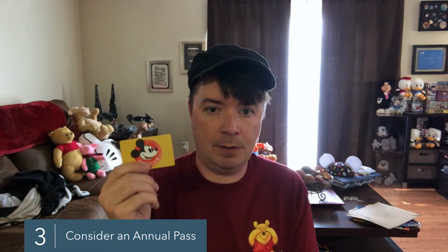Speaking of annual passes, that's the third trick. You can use the annual pass discounts. Now, I've hinted at it before, but I upgraded to an annual pass mostly because I'm going to be going to the parks more than once. For me, if I went on more than one trip this year, it became lucrative to have this pass. Not only for the tickets, but also for the discount tickets.